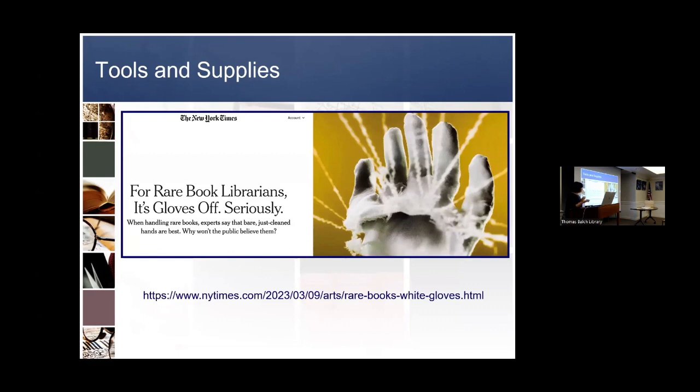So we talked about gloves a little bit. You don't want to be using gloves when you're dealing with your paper and your books. You want to use gloves with photos. I can pass around a pair of these cotton gloves. You can also use a nitrile glove; those are good too for most things. So there's this whole article in the Times last spring about how you shouldn't use gloves, and how nobody believes anybody when you say that. For years, people have been saying, please don't use gloves.